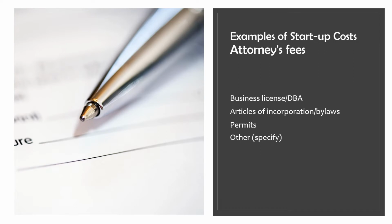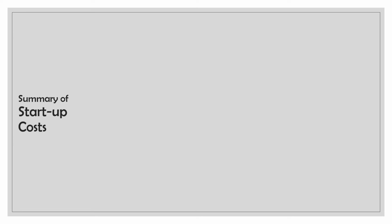Whether or not you use an attorney, and it's probably wise to do so, you still need to do the paperwork to operate legally wherever you plan to do business, even if it's just on the internet. Such things as business licenses and DBAs, that's doing business as, articles of incorporation or bylaws, and permits. What else might there be? This is a one-page summary with all the expenses that you should consider.